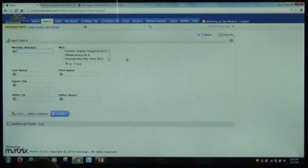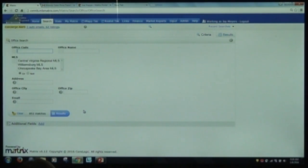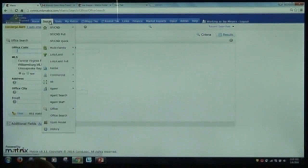Notice, because now we're coming together as a commonwealth, if you want to search for an agent that is in CVR or in Chesapeake Bay, you can actually specify that ahead of time, before going in and not choosing anything and getting Smiths in 20 different areas. So you can do that. And then the same thing with an office search. You can also search for offices. So office and agent search all fall under there.